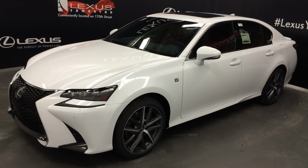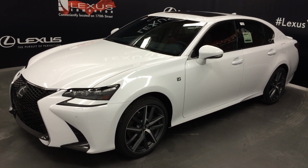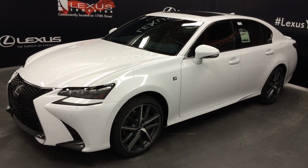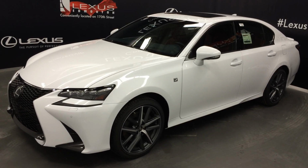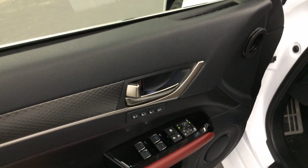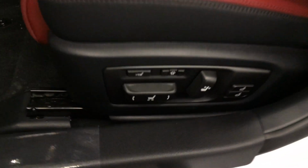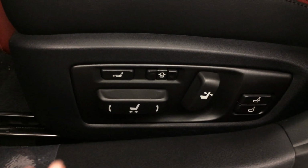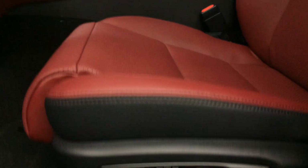This is the F-Sport Series 2. Ultra white exterior, rear red leather inside, which replaces the Cabernet red. We also have the new aluminum trim. It's four-door, five-passenger. Driver seat memory, side window defoggers, powered windows, locks, and side mirrors are power folding. Power adjustable front seats, they both have a lumbar support. Driver has a power thigh support and the wing contours.